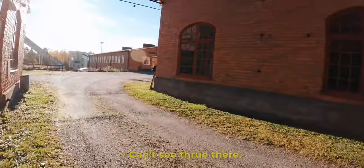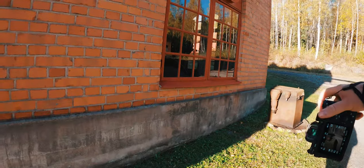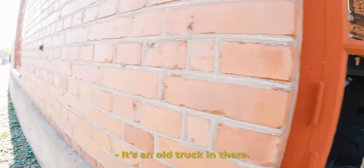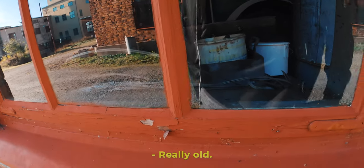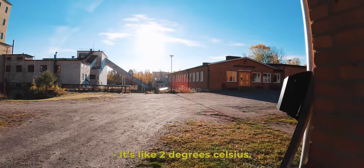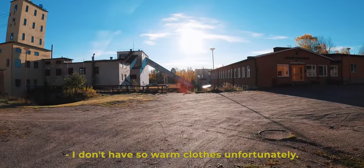Can't see through there. There is an old truck in there. Really old. And it's pretty cold today. It's like 2 degrees Celsius. Not so warm clothes, unfortunately.